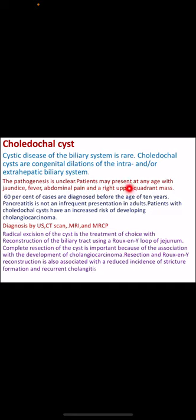Patients may present at any age with jaundice, fever, abdominal pain, and a right upper quadrant mass. Jaundice, fever, also rigors. And these are the features of cholangitis. Cholangitis, which is inflammation of the biliary radicles, presents with fever, rigors, and abdominal pain. And one of the clinical features of the choledochal cyst is cholangitis. 60% of the cases are diagnosed before the age of 10 years.